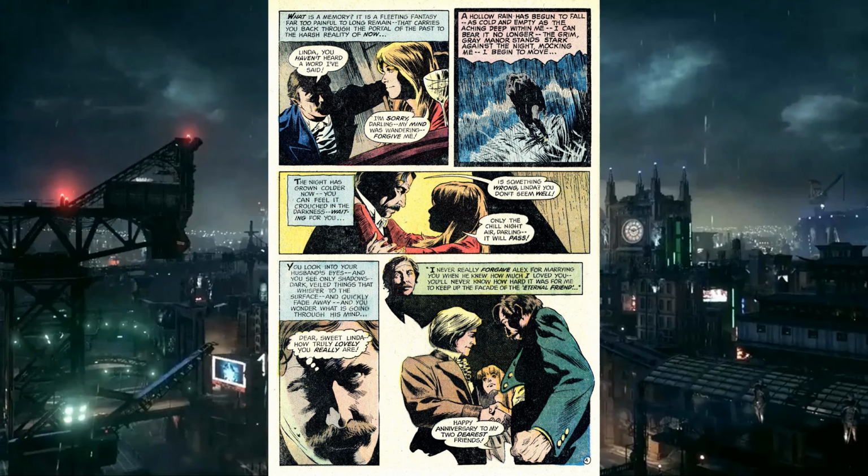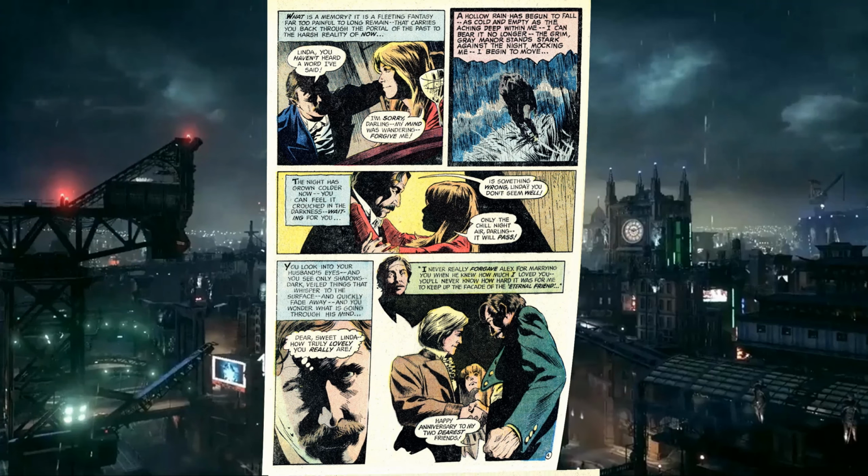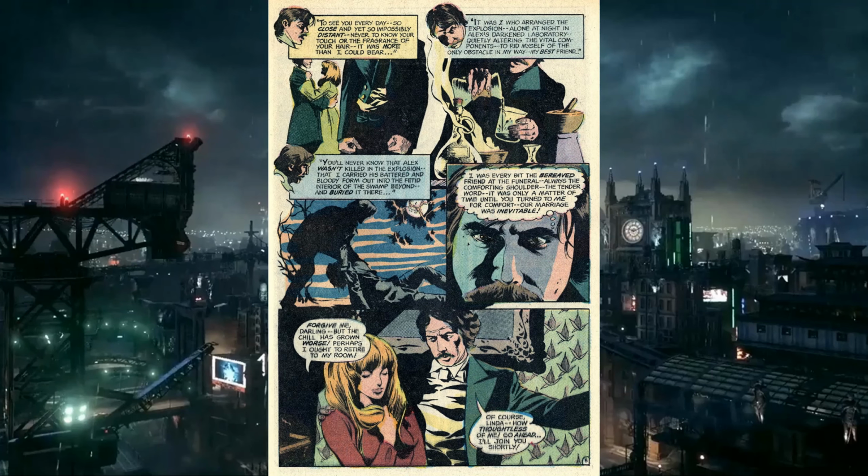And he's talking to Linda, and then he reminisces about what really happened in the past, because he was Alex's partner, and he was in love with Linda, Damien, but he was Alex's partner as a scientist. So he sabotaged the experiment, which caused it to explode. But Alex had survived the explosion, but Damien dragged him out into the swamp and threw him into the swamp, where he died and became Swamp Thing.